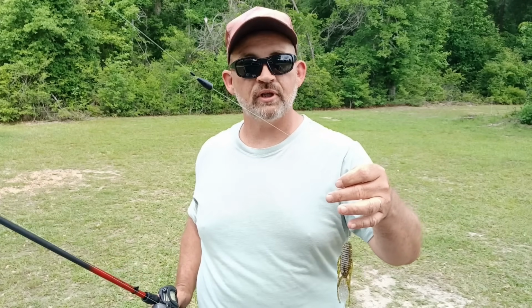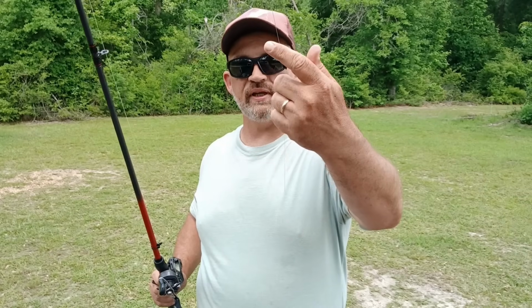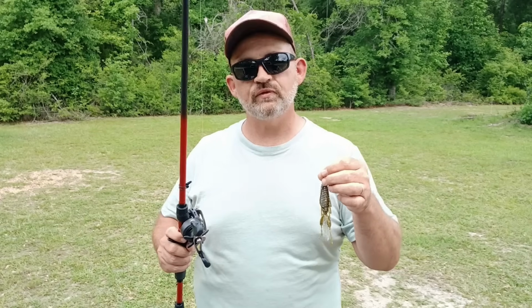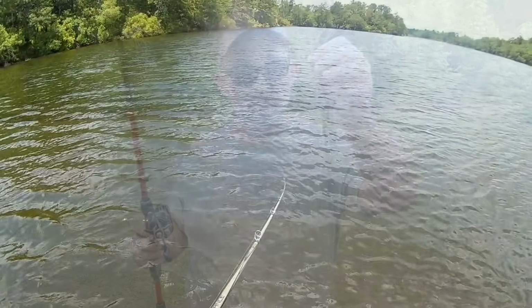It's a type of Carolina rig, but rather than doing it with the brass weight and the beads and the swivels and everything, it's just a regular old quarter-ounce bullet weight, and it's got a bobber stop on top and a bobber stop on the bottom. And that gives you so much versatility. I've got a creature bait rigged on here. You can use a craw.